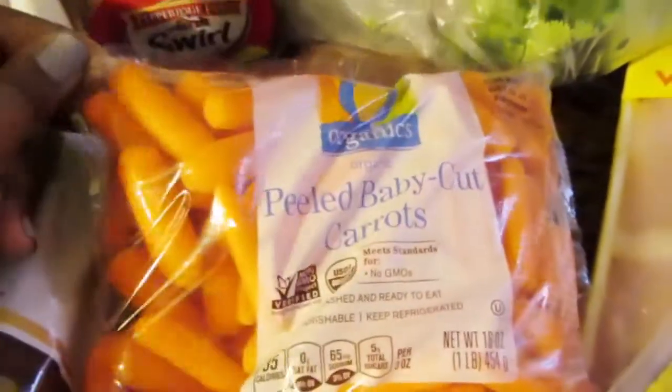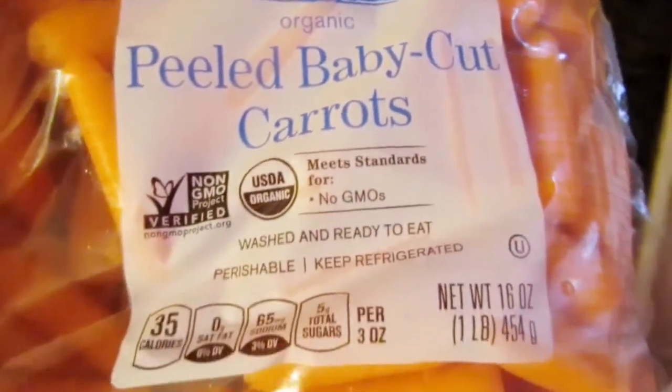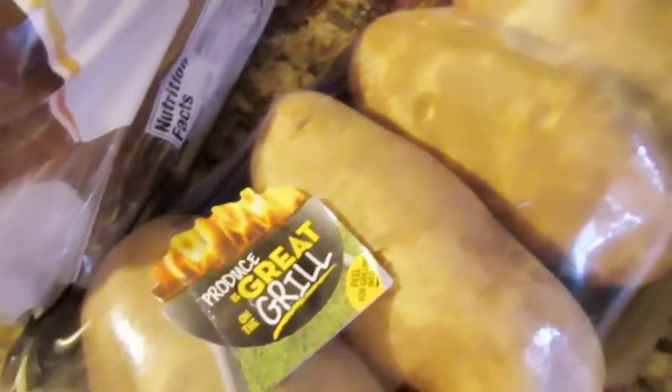So I shopped at my local grocery, Tom Thumb. In your neighborhood might be Safeway, but I bought some organic peeled baby cut carrots. I love carrots. I eat them with hummus. I eat them by themselves. I can eat them raw, okay? And then I bought some potatoes. Who doesn't like potatoes? Mashed potatoes, fried potato, french fries, baked potatoes, cut and quartered potatoes, okay?